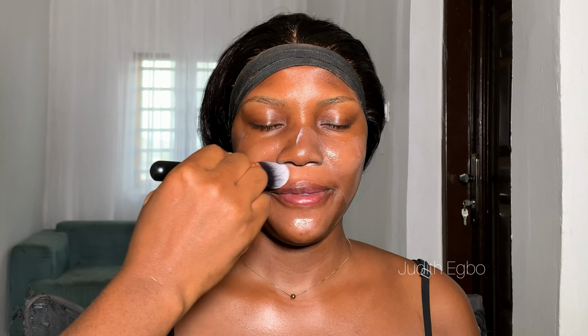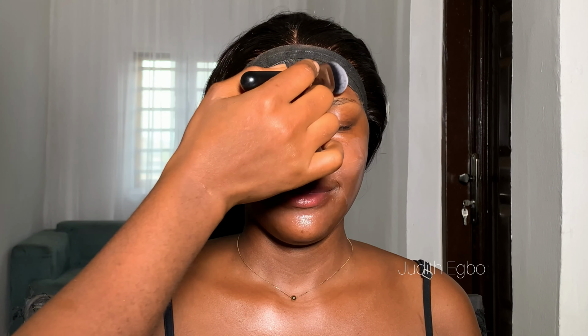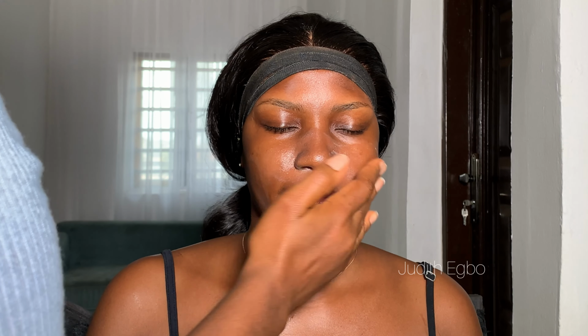So to moisturize the face, I'm using this Dove cosmetic moisturizer to moisturize her skin. Well, I'm using this moisturizer for the first time. It was sent to me. It's actually a PR package. I'm using it for the first time, and it's really not that bad. Not bad at all. But I'm going to try it again and see what the moisturizer really is.